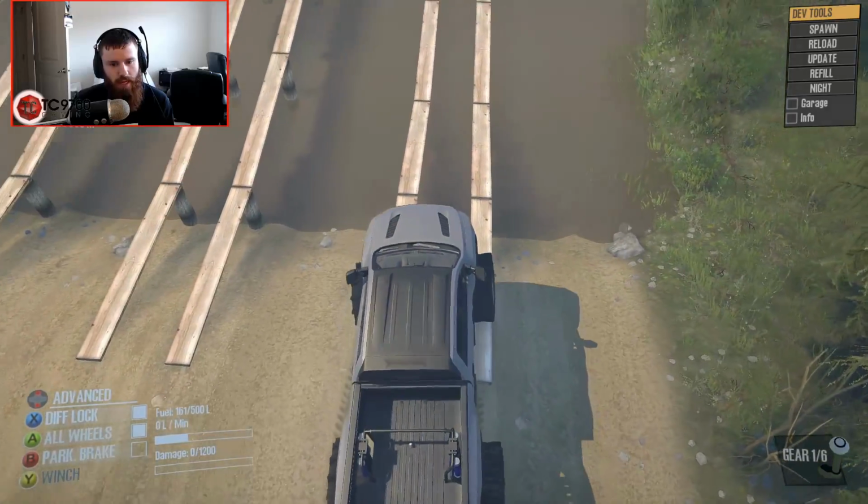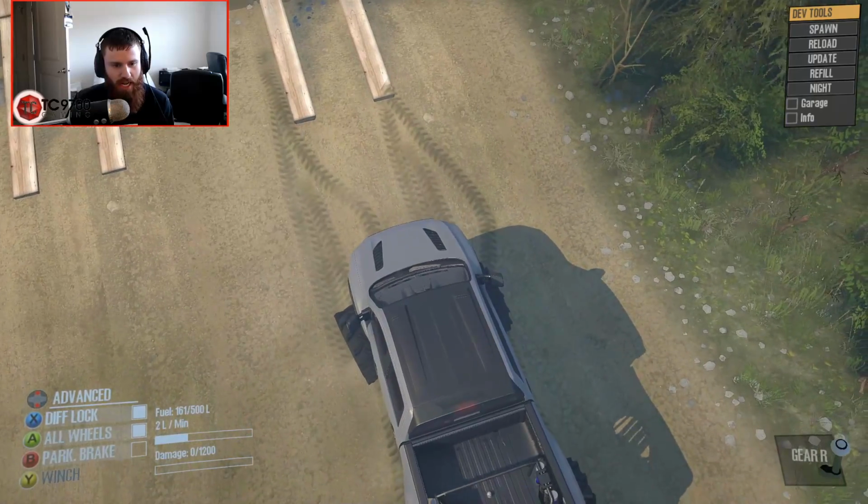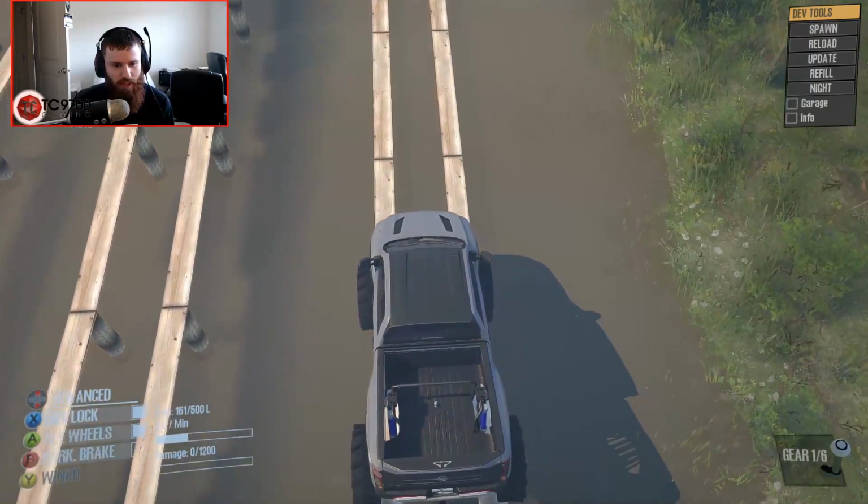All right, let's get you lined up for this. Whoop, nope. It took me a couple of attempts to get the Chevy lined up too, so I'm not gonna pin that on the truck. That's just me taking a second to get everything lined up properly.